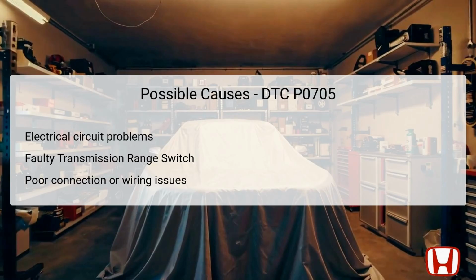to miscommunication. Additionally, poor connections either at the switch itself or along the wiring harness can interfere with the expected signals. Each of these issues can disrupt the communication flow, causing incorrect readings of the vehicle's gear selection and affecting overall drivability. It is essential to rule out each of these factors systematically when troubleshooting this DTC.